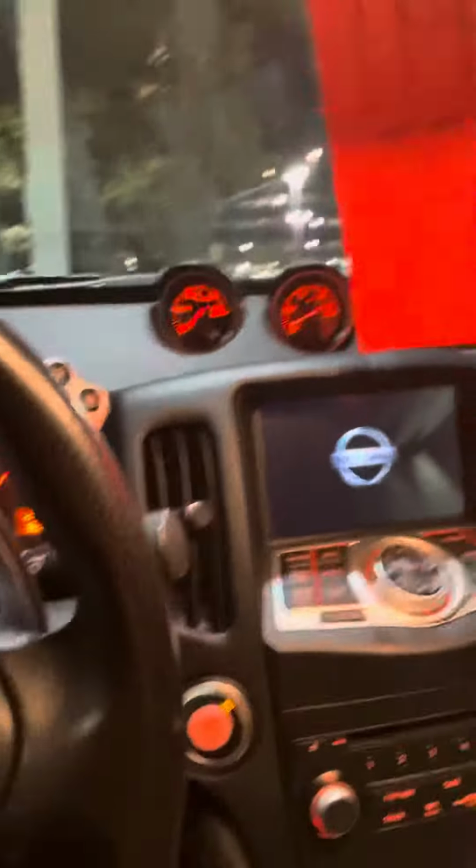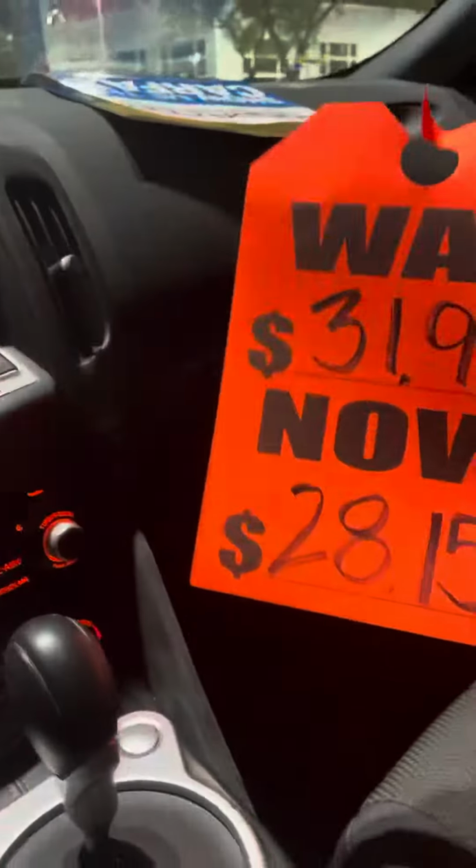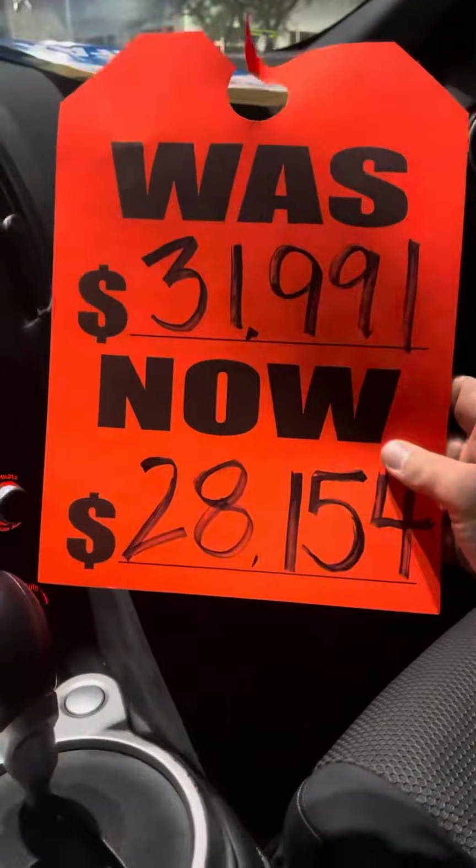It is red tagged. We've had it for a minute. We're ready to get rid of it at this point. There's no other 370Z price as close as this on the market, one that is a convertible.